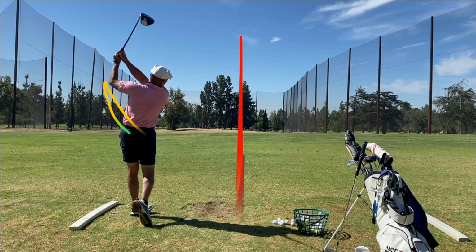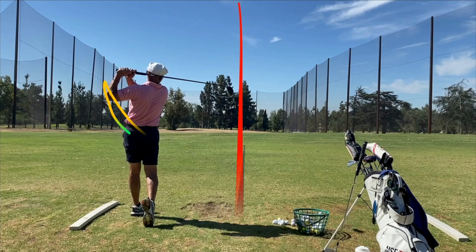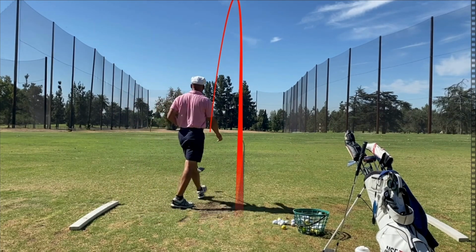And that Pro Tracer is right on that ball. And that thing is nuked. So that's a nice 300-yard drive for sure with rollout.